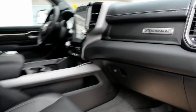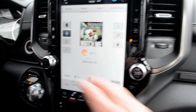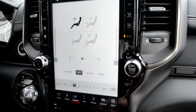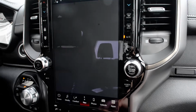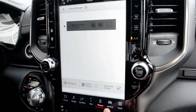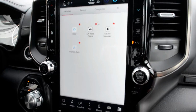Checking out some of the features up front here. So you do have your 12-inch touchscreen display, so a lot of great features packed in here, very user-friendly interface. So you do of course have access to all your audio media controls built in there, climate controls, navigation, Bluetooth capabilities, and access to just some of the apps and settings in through there.